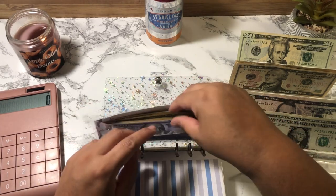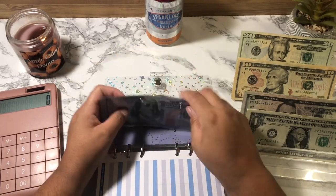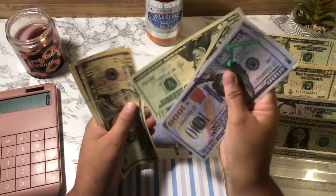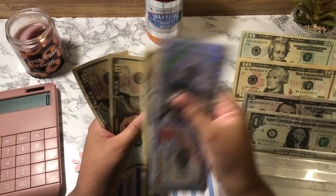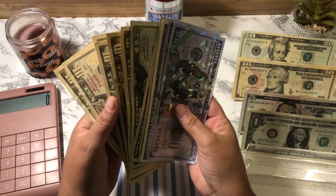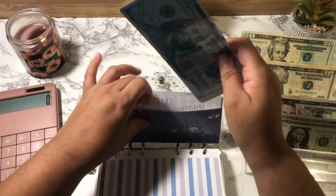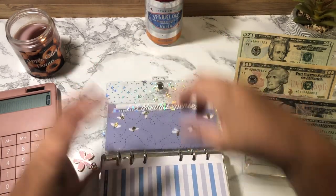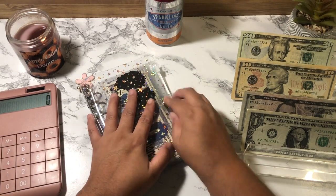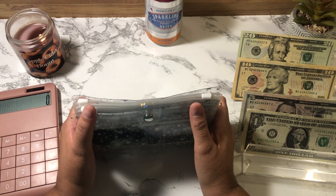1, 2, 3. Monthly expenses is getting a 20. Let's put two 10s. So now we have 1,000, 2,000, and 520, 40, 60, 70, 80, 90, 610, 20, 30. So that's $2,630. Yeah. So that is that.